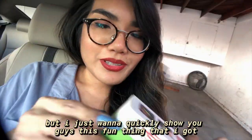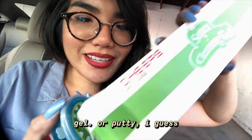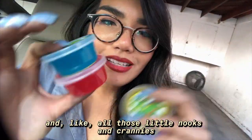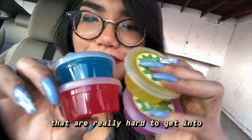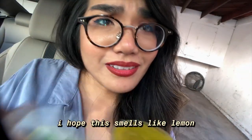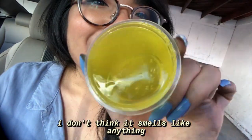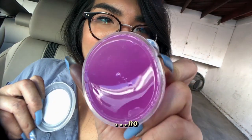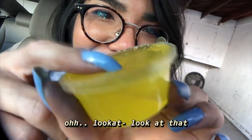But I just want to quickly show you guys this fun thing that I bought. There are these gel or putty, I guess. You can use them for cleaning the inside of your car or computer keyboards or all those little nooks and crannies that are really hard to get into. They look like they'll smell fruity, like jello. I hope this smells like lemon. I don't think it smells like anything. Maybe the purple one will smell like grape. No. Unfortunately, not.